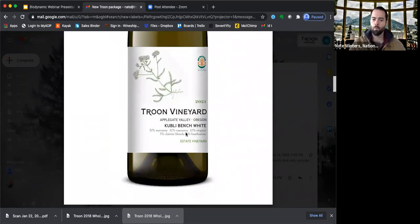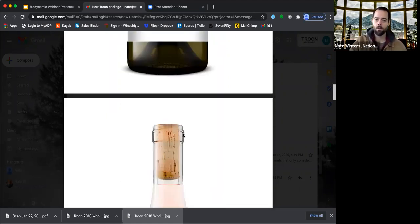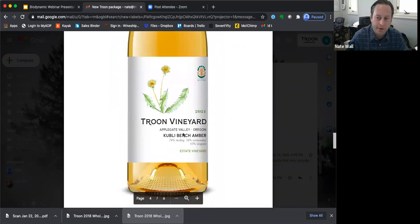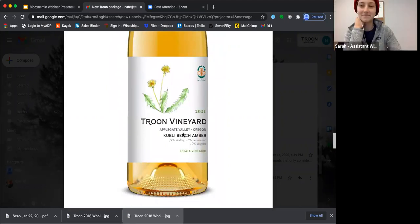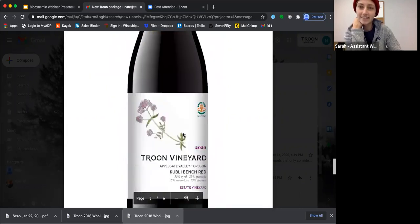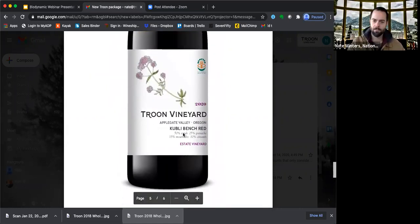On the bottle as well, we will have percentages, but we'll also have the new logos. On the back side, which you can't see here, we will have a vegan friendly logo, and then Demeter. And then on the wines that aren't fully certified yet, it'll say Certified Biodynamic Winery. The labels are also going to be printed on a tree-free paper, which is kind of cool. It's made out of like cane, right? Cane sugar. Yeah. And then the red will have the valerian.